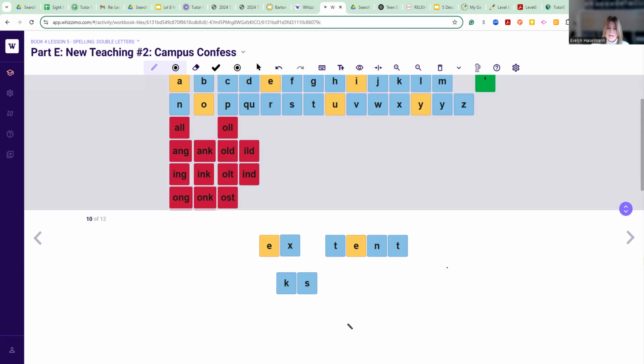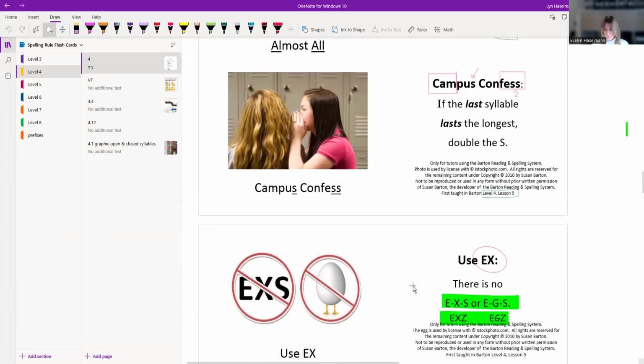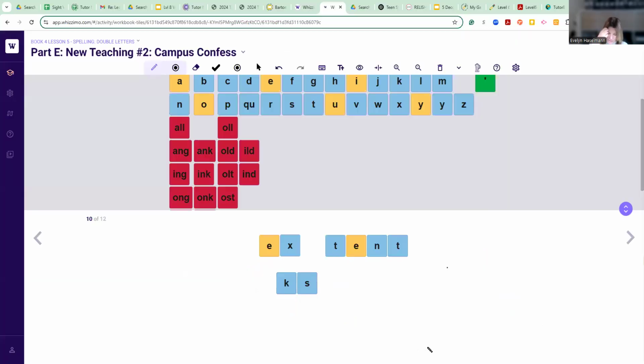And we can see that. I'm going to show you that one over here. So use EX. Now you're going to see in this green part, I have some stuff highlighted. I'm going to show you what kind of words that's going to apply to. So again, use EX. There is no EXS, EGS, EXZ, or EGZ. And I'm going to show you some words that sound like that and why that is confusing to some students.